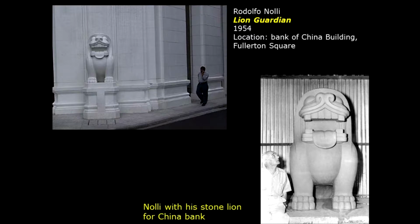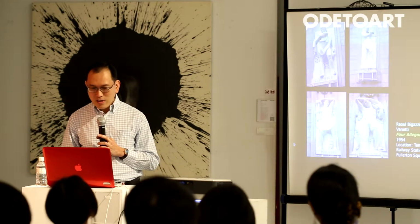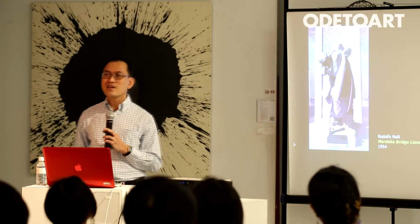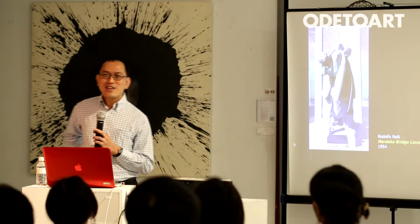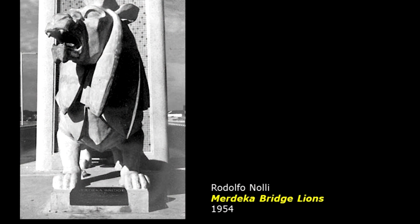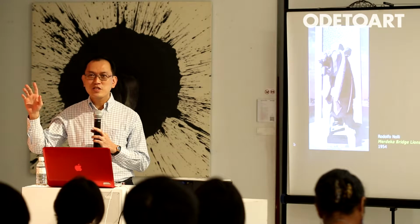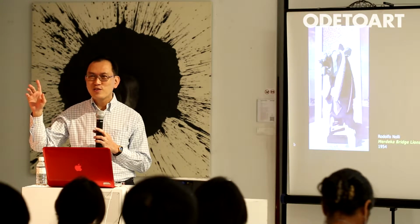People like Mr. Choi and others may remember this. It used to stand at the Merdeka Bridge, which is part of Nicoll Highway. I remember when I was young, I used to see this lion all the time. There's a pair of lions. But today they are out of public sight, because they are now located in SAFTI, the Singapore Armed Forces Training Institute in Jurong.